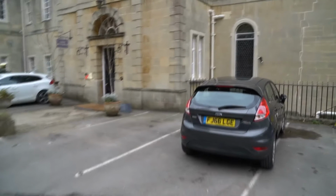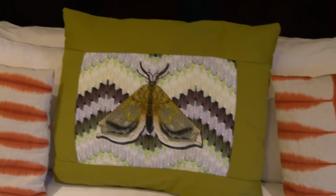Hotel, so let's go to the check-in. Not too big, but it's very nice and cozy. Very nice pillows with interesting embroidery. This is a nice window view. It's a kind of sofa next to the window where you can relax.